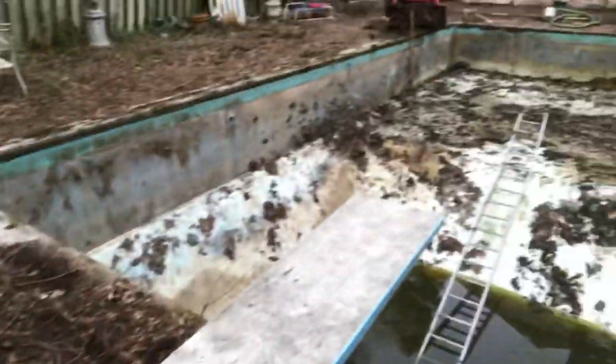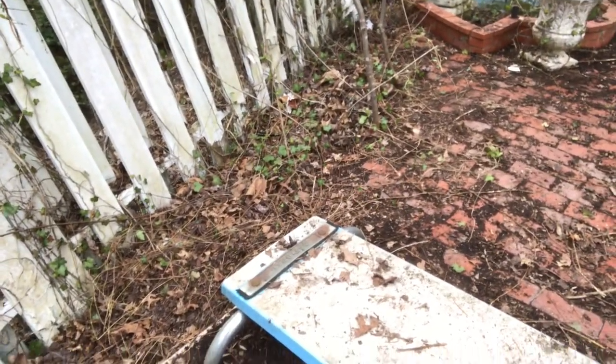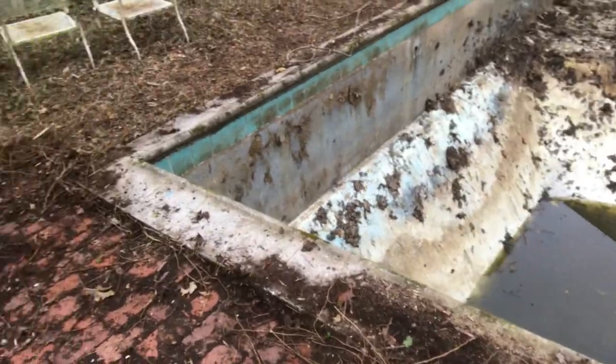The diving board's going to be replaced. This one has been out in the sun for the last 40 years, who knows how long, and is definitely brittle, and this standpipe is cracked, so we'll be getting a new diving board. That's a must-have for cannonball competitions.